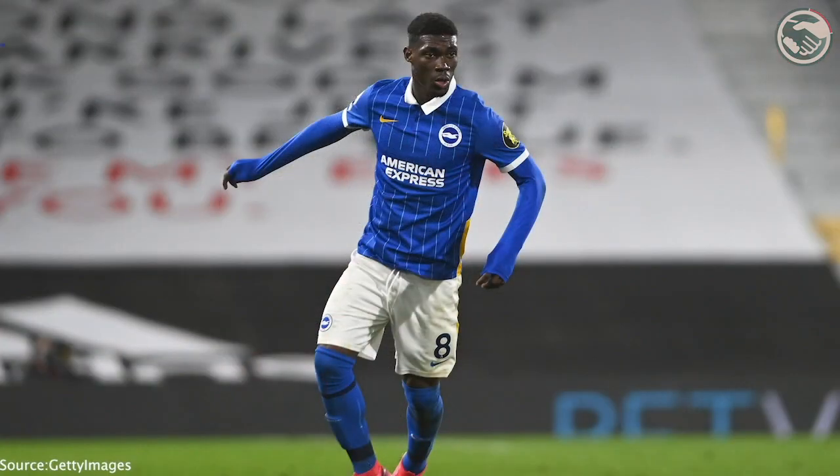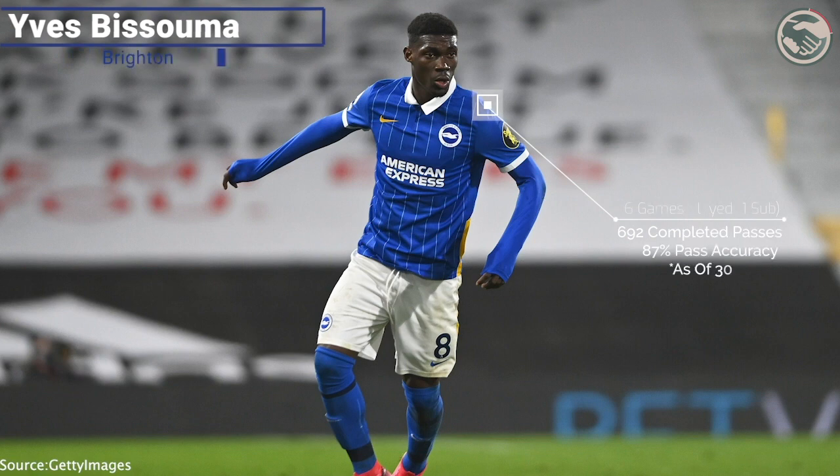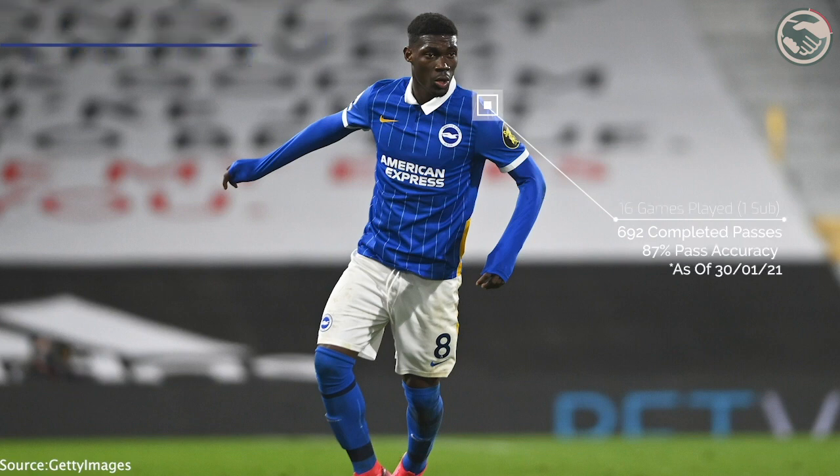Comparing numbers, Bissouma has attempted 800 passes this season with 692 completed, giving him a pass accuracy of 87% in his 16 games and 1 sub-appearance for Brighton in the 2020-2021 campaign.